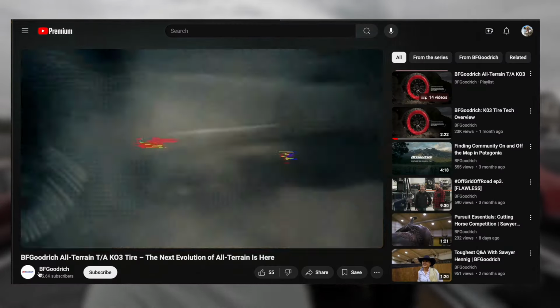Of course, the Badlands trim, as well as the Raptor trim, has the KO2. The KO2 is one of my favorite tires of all time. It is one of the reasons why I bought the Badlands trim without the Sasquatch package, was because of this tire here. So yeah, I'm pretty jazzed about the KO3.